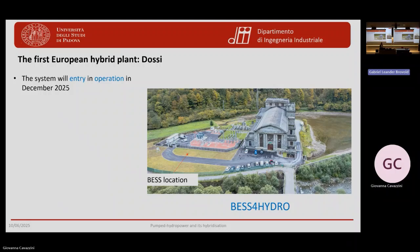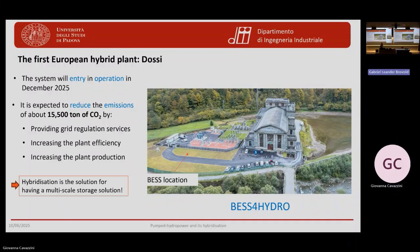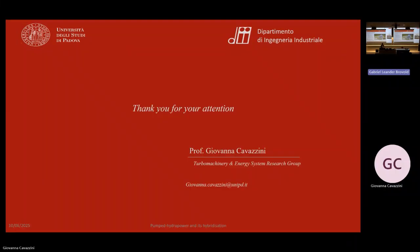The benefits that we expect from the entry into operation are relevant because we are expecting to reduce CO2 emissions. How? By providing grid regulation services, substituting fossil fuels in doing this, but also by increasing the plant efficiency we were discussing this morning. The BESS can help the hydropower plant operate better at higher efficiency, and this will also increase the plant production. We are expecting a 5% increase in plant production thanks to the hybridization. So this is really a multi-scale hybridization solution, and this is the direction in which we are going, at least regarding pumped hydro. And this is all.